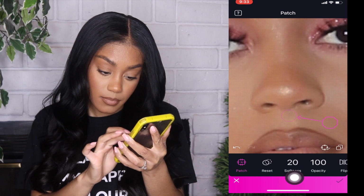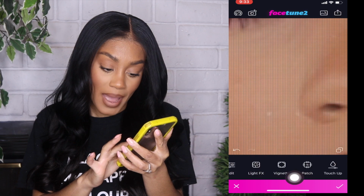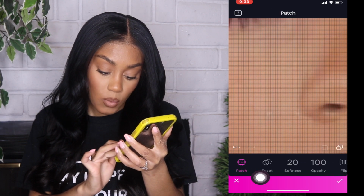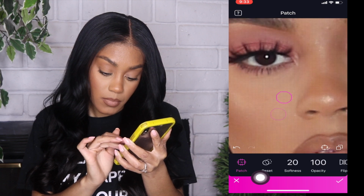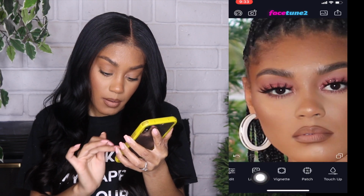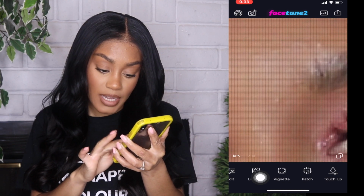because trying to use it in big sections, I feel like it really doesn't work. So I'm gonna go back over that dot one more time with the patch tool. Boom. So you see how that just got rid of it? Boom. You done, you good, you set.